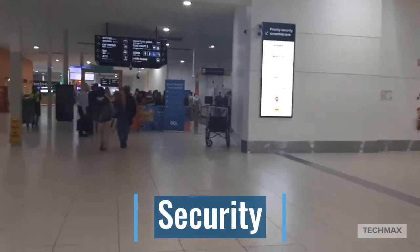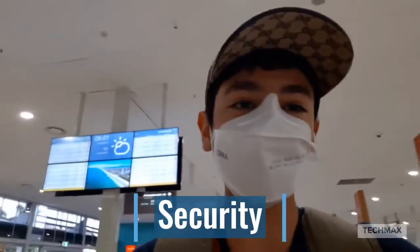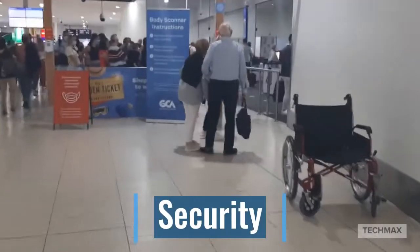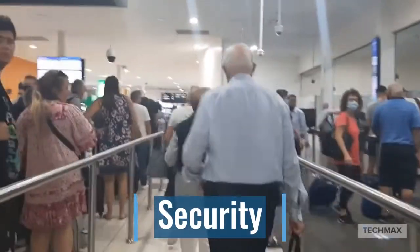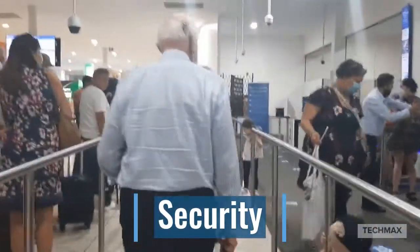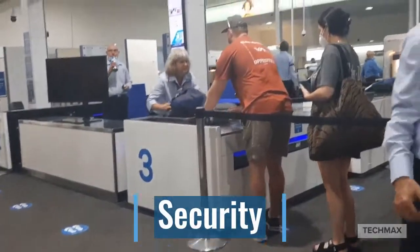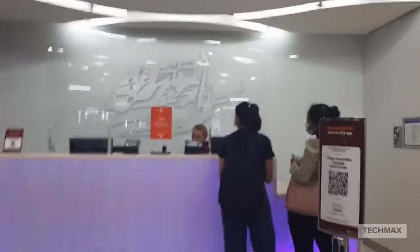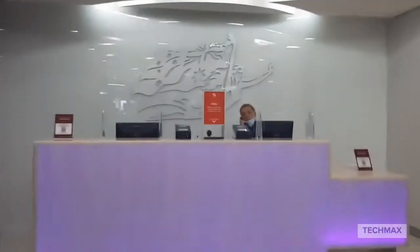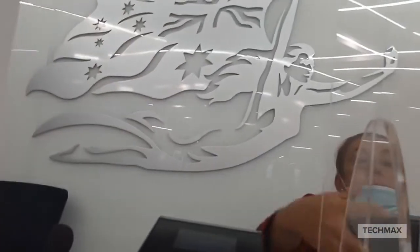Now heading up to security, the priority screening process for business class passengers. This is the priority screening lane for security at Gold Coast Airport. Security, and just heading up to the counter now. Hello. How are you? Lounge, thank you.